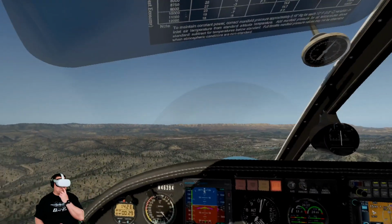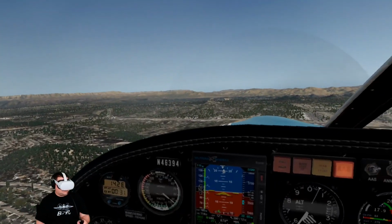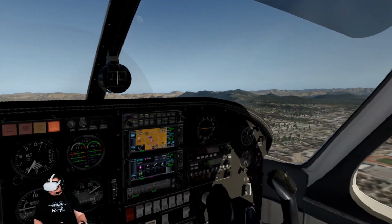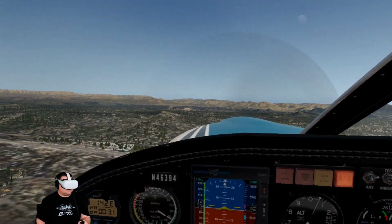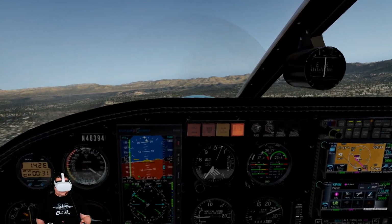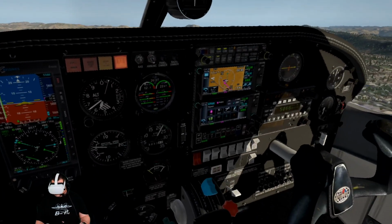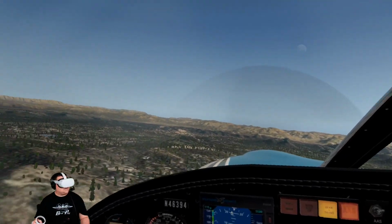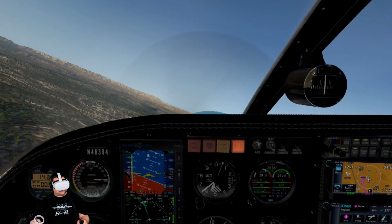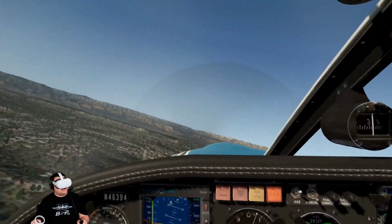All right, so I'm gonna enter downwind here. Payson traffic, Cherokee, November 46394 on downwind for runway 24. Payson traffic. And I'm a little close to the airport, too. I'm still way too fast. Let's do a notch of flaps here. Gear. There we go. Now I'm slowing down. Now I can start my... Payson traffic, Cherokee, November 46394, turning base for runway 24, Payson traffic.